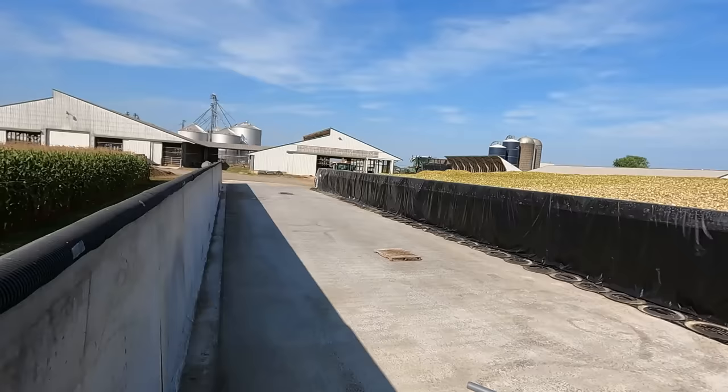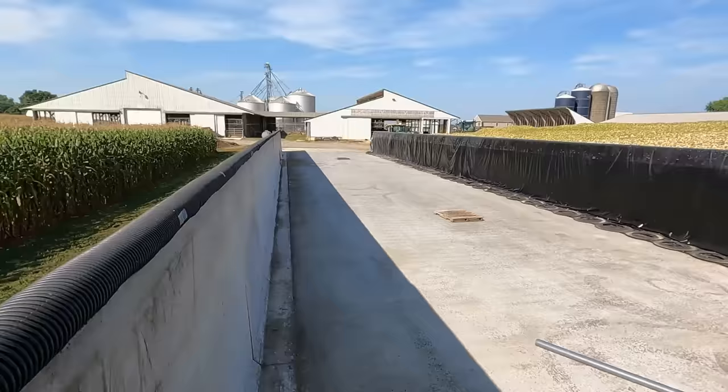Gonna be some running around here for a bit, because once we're done with that metal bunker, we have to pull the plastic up, cover it, and then we want to get plastic on that wall for filling this bunker. We're gonna have plastic on this wall beforehand so they can start pushing feed against this side a little bit until we get that wall ready to go.